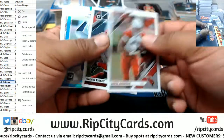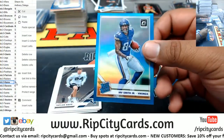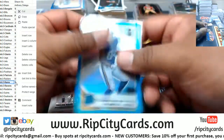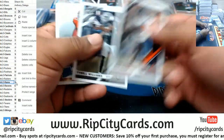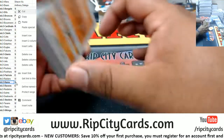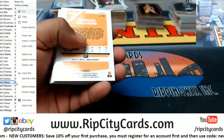I mean, not to mention, I sleeve the numbered cards. Jason does not do that. Irv Smith Jr., Vikings, to 299. I also top load the autos. I don't think Jason does that. So all those little things add to the time.